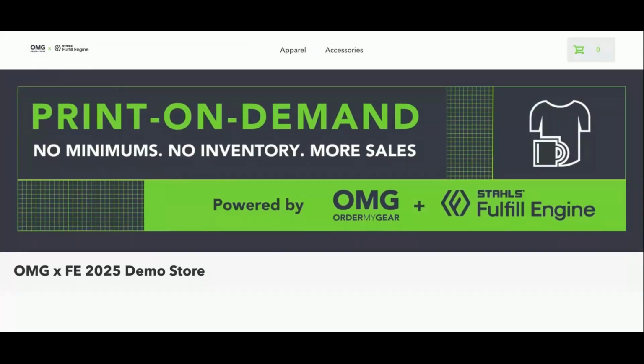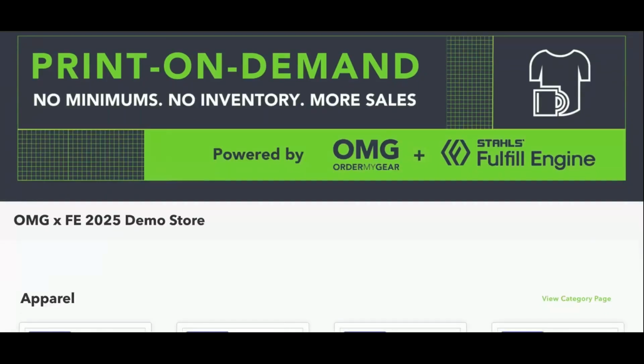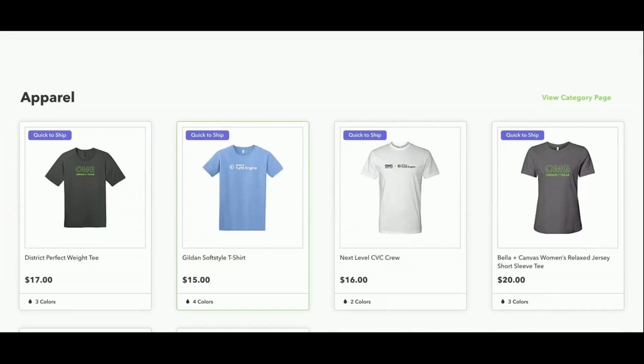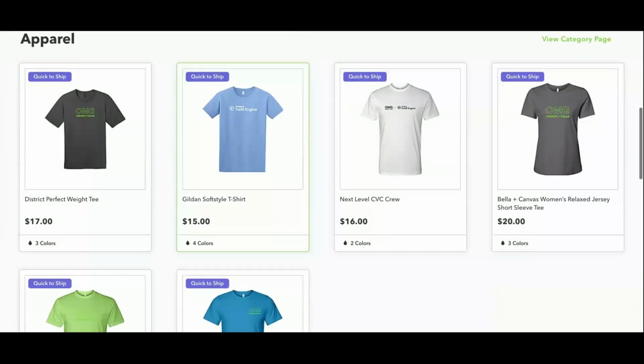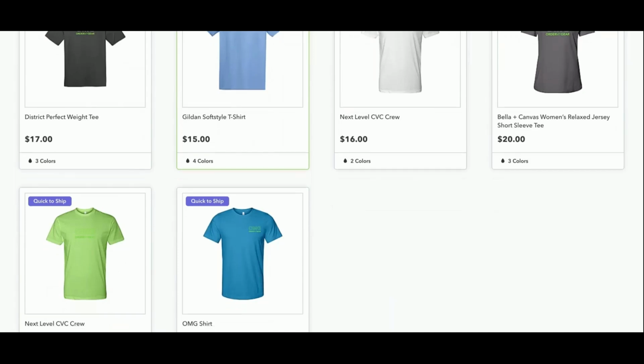All right. So one of the really great parts about this is that anyone visiting the storefront will not know that this is being fulfilled by anyone but you. So nowhere on the store or within the shipping process do we ever mention that it is OMG or Fulfill Engine. It is all completely white labeled. So they're making you look really great and turning orders around really quickly, and your customers are none the wiser. So it's offering, again, that very Amazon-like, very retail-like experience.